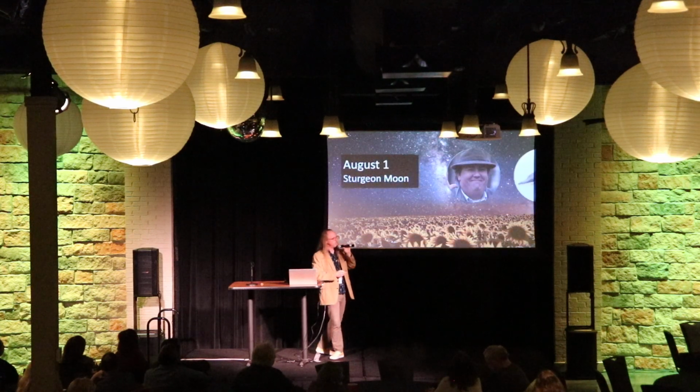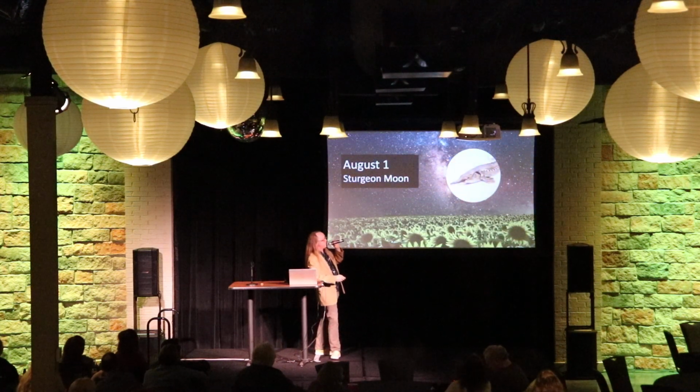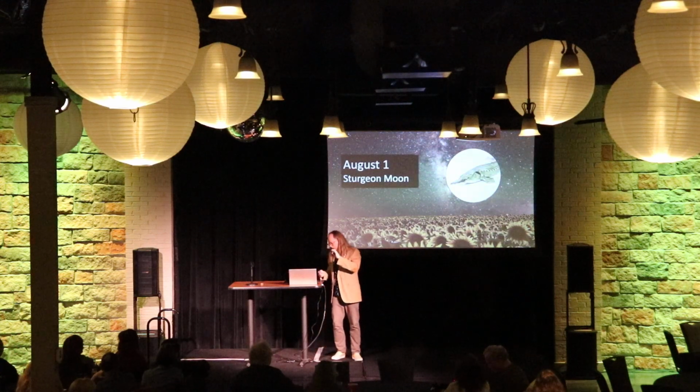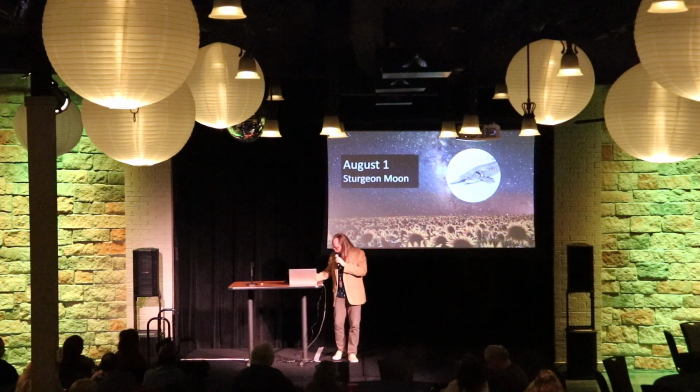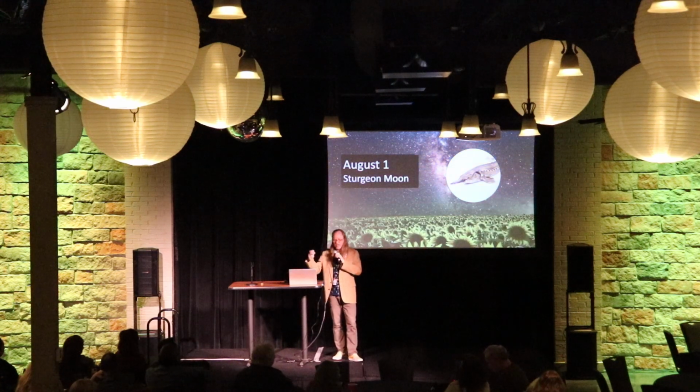Then we move into August, where we have the sturgeon moon. That would be a terrifying, romantic sight to look up to. And it's aptly named because North American fishing tribes called the August full moon the sturgeon moon, since the species was abundant during this month. It's also called the green corn moon, the gray moon, and the red moon, because it's red as haze, if you ever look up and you see that.